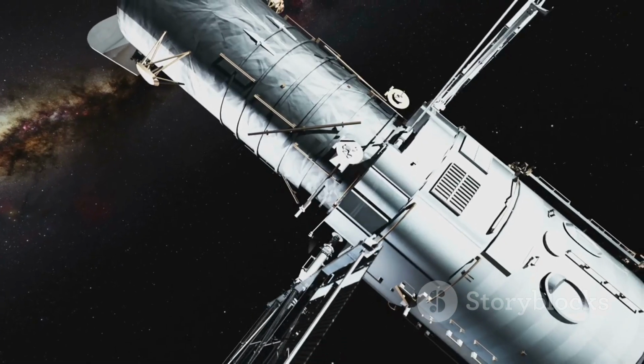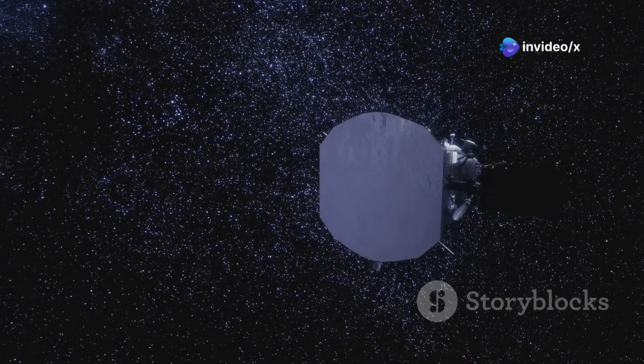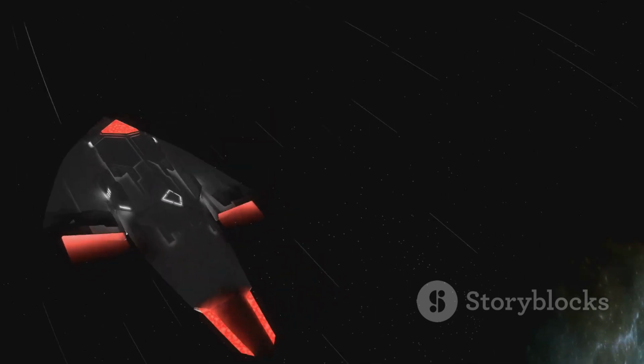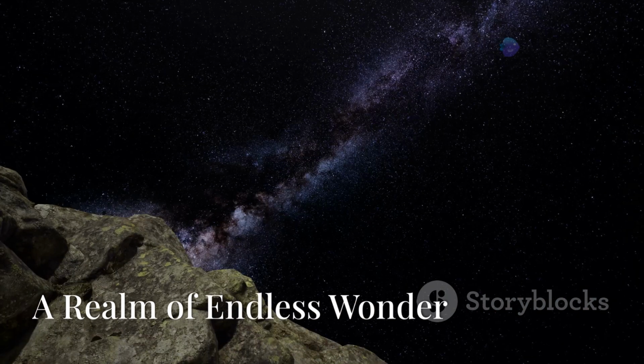These missions include using telescopes to search for faint objects in the Oort Cloud, sending spacecraft to fly through the Oort Cloud and analyze any particles they encounter, and developing new technologies for interstellar travel that could one day enable us to send a probe to the Oort Cloud.